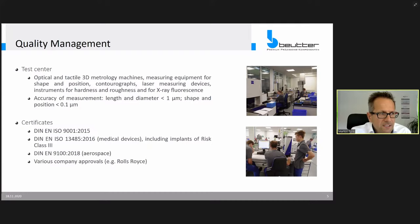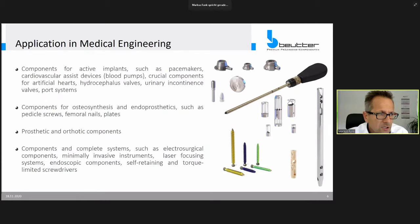So what are the applications we are working on? In medical engineering, we are looking mainly at products with risk class 2B or 3. That means the highest challenges and the highest requirements on the products. You see on the right side some pictures of samples which we made in the past or are currently producing. We produce components for many active implants, like cardiovascular assist devices for blood pumps, crucial components for artificial hearts, hydrocephalus valves, urinary incontinence valves, and also port systems. So it is a wide range of active implants for which we produce components.